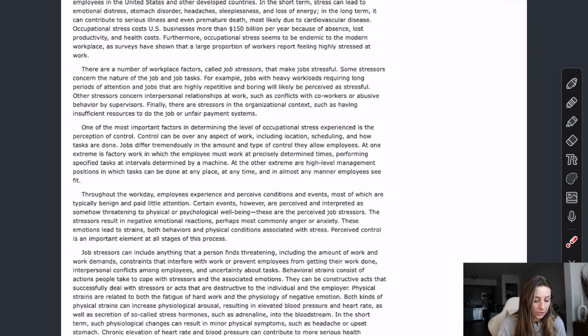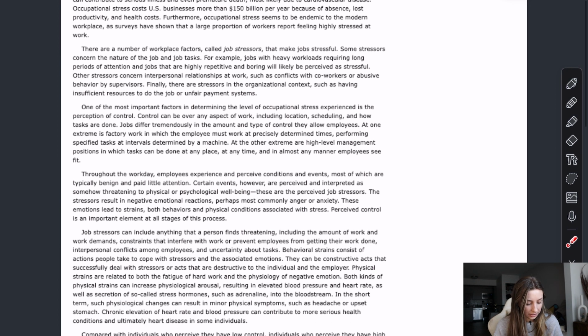I'm going back up and I'm reading the first sentence again. Occupational stress has been recognized as one of the most significant workplace health hazards for employees in the United States and other developed countries. I just do that. I don't know, it's a little like a cue to me.